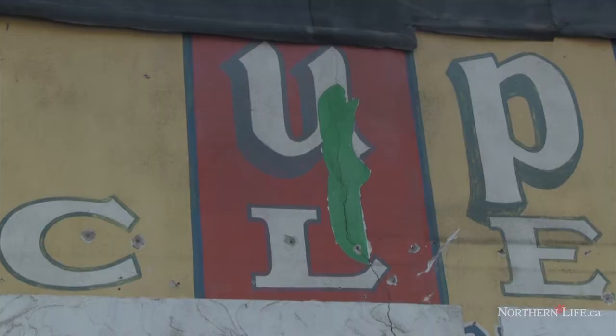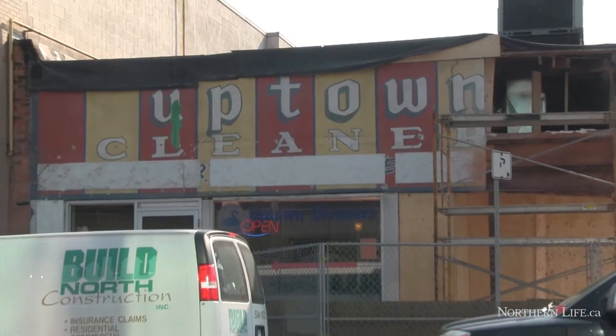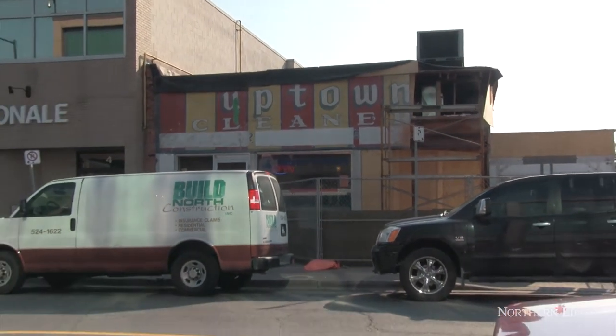Well, I've been in the family business for 14 years now. I had no idea that we were going to uncover this thing, but it was really cool because people started coming up to me about a day in, and I hadn't seen the sign yet. I came back from vacation, and everybody was pretty excited to see that Uptown Cleaners was going back to its roots.